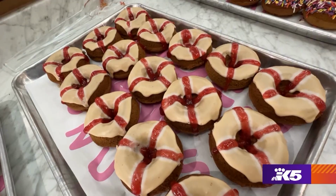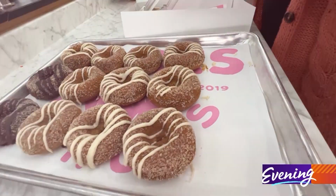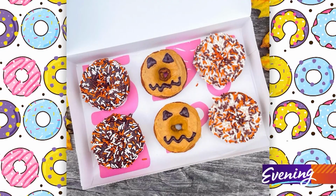More substantial maybe than the donuts you're used to, but just as delicious. They may be good for you, but that doesn't mean they can't be fun. Almost any holiday, we find that people are coming in and buying dozens or 6-packs, and so we help celebrate with them by doing festive flavors and colors.